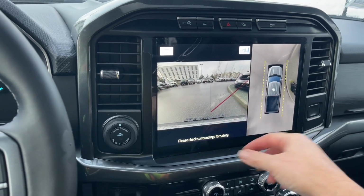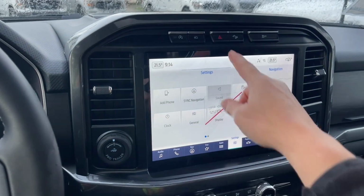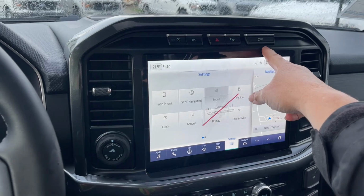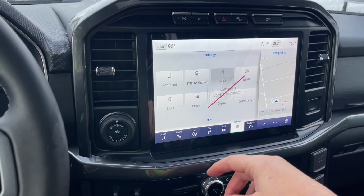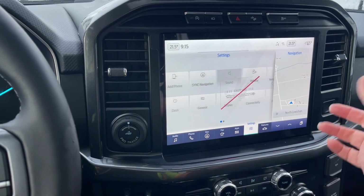This is just a protective cover, and here we are in space. I'm going to press this again. We're going to come back to the main screen. We have our hazard lights, hill descent, traction control, and in our settings we can slide through for different options, make changes to the screen, and so forth.